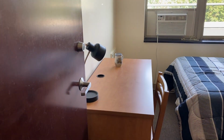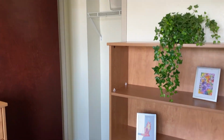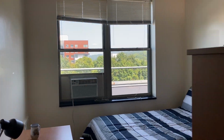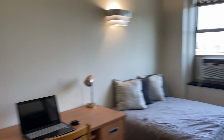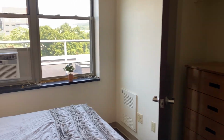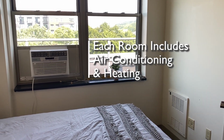On into bedroom 2, you'll notice the same 5 pieces of furniture and closet space in this north-facing bedroom. Down the hall on your left is bedroom number 3. Again, facing north. You'll also notice that each bedroom is air conditioned and has a heating element.